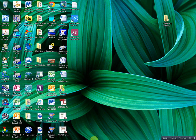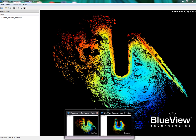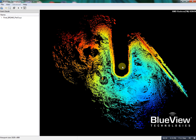What we're going to look at first is the before scan of Pier 5, so the northern pier by the Horseshoe Dam. This is the before scan, the point cloud viewer. Here's the Horseshoe Dam edge, and then this is Pier 5, or the part that we could get at.